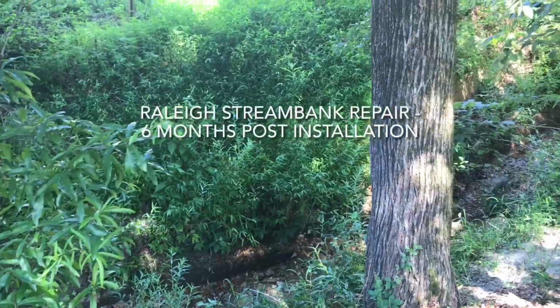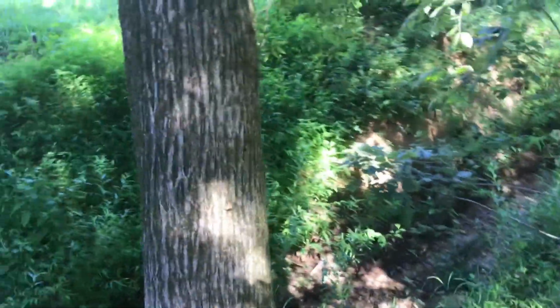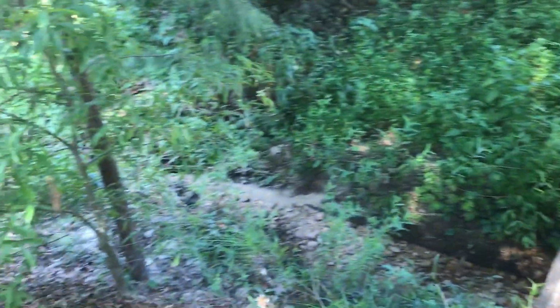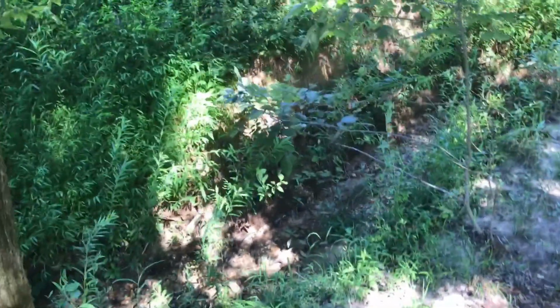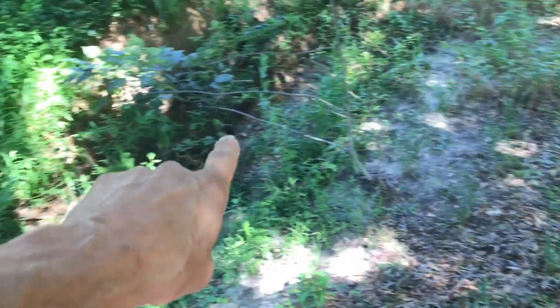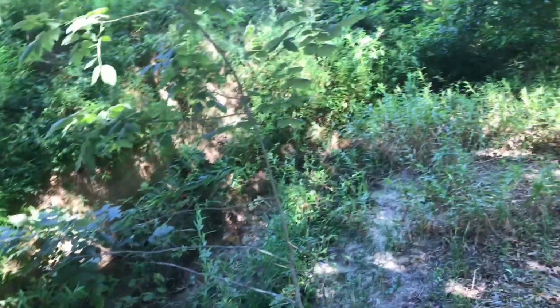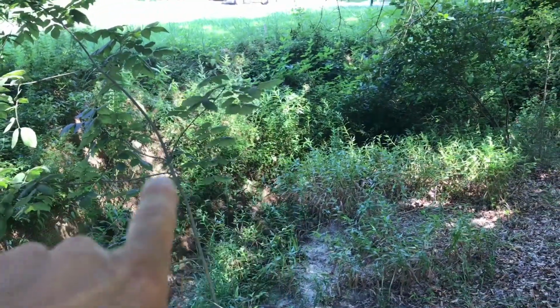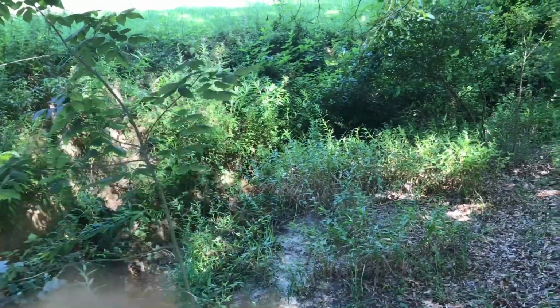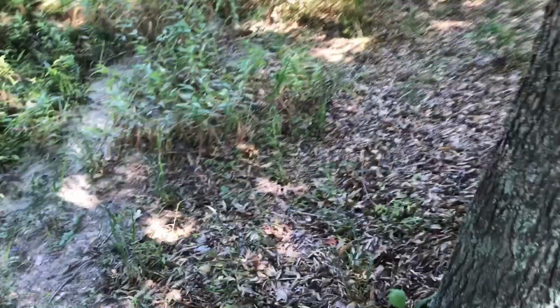Here is a 6-month post-installation look at our stream site here in Raleigh, and I wanted to show you the plant growth after 6 months. So you'll see our live stakes here and trees, coir along the bank. Looks like we have a good stand of live stakes and natives here. Some weeds have moved in, but that's okay.